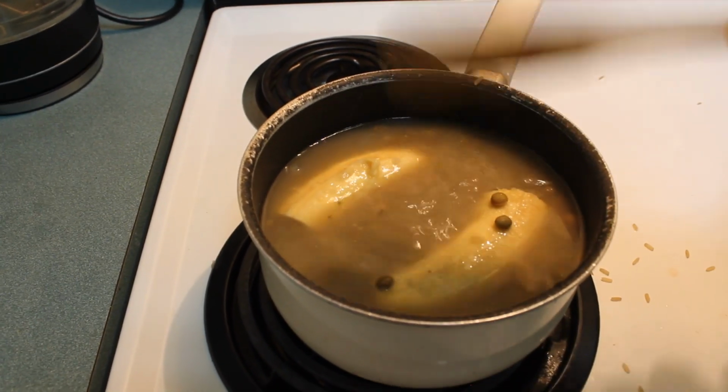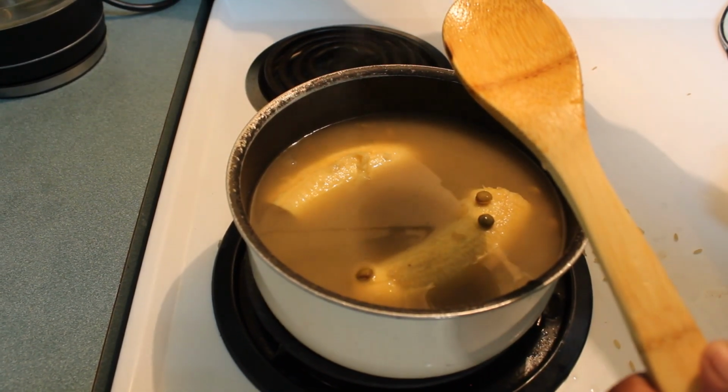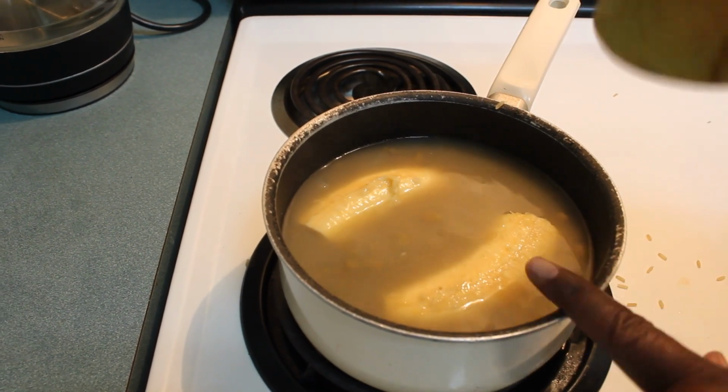And this is it. So I'm going to leave this rice here, put my stove on low again, make sure my stove is on low, and let it just stay there and dry down. And I will be back as soon as that is done.